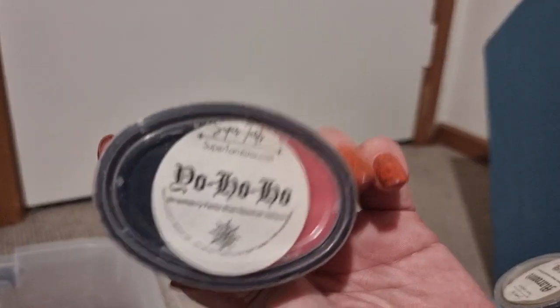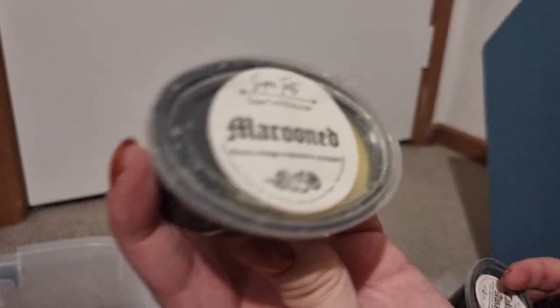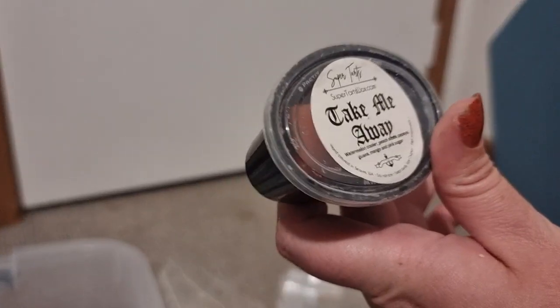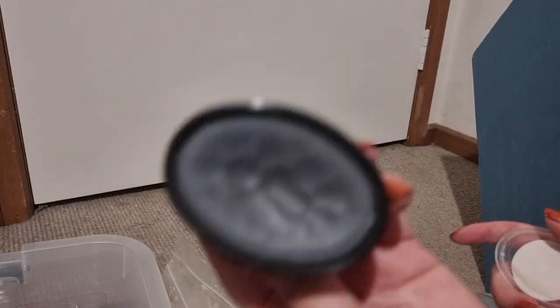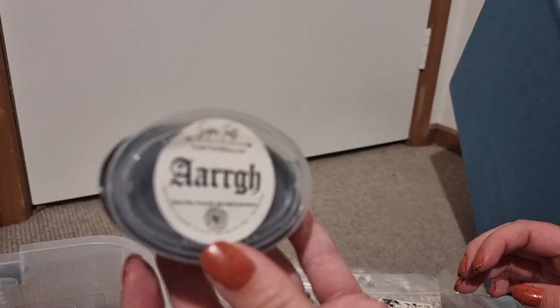Yo Ho Ho, which is strawberry Fanta blue Hawaiian daiquiri. It was alright. Marooned, which is orange creamsicle, banana orange creamsicle pineapple. Take Me Away. So these are all the fruity ones, which were okay, but not crazy about. And I've still got a whole scent shot of that Arg one, which I've also got a clam of. So Black Sea Avocado Sea Salt Nectarine. I do like that one, and I probably should melt that one soon because it's very summery.